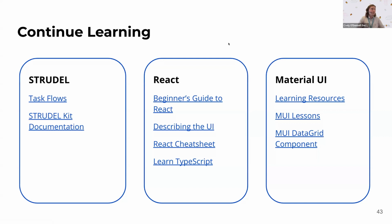And so really the Strudel kit is meant to just be a starting point for your projects or your prototypes that you're building. And so here is a list of several different resources that you can use to continue your UI journey. The first is our internal resources for the Strudel project. So these are task flows, the pages that Rashri was demonstrating earlier today, as well as documentation about the Strudel kit and everything we went through today.